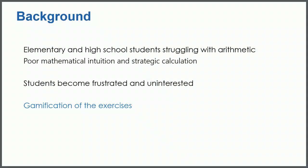And what I noticed is that students were actually lacking a lot of foundational mathematical skill sets. Certain elements of mathematical intuition, things like the multiplication tables, doing strategic calculations, and it's in these certain areas where students would often become frustrated, even though they actually had more advanced concepts understood and they found it interesting and so on. So I created certain game-like exercises to help them learn.